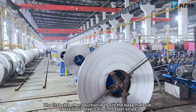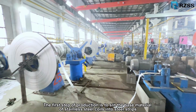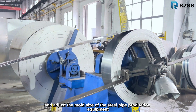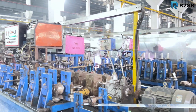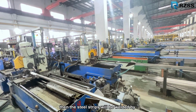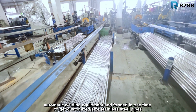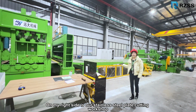The first step of production is to slit the base material of stainless steel coils into steel strips with the required size for stainless steel pipes by stainless steel slitting equipment, and adjust the mold size of the steel pipe production equipment. Then the steel strips will be welded by automatic welding equipment and formed in one time to get customized size stainless steel pipes. On my right side is our stainless steel plate cutting workshop.